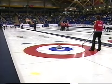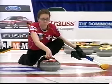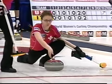9-7 as we go to the eighth in Germany. Andrea Schopp has the hammer playing in this eight. Yellow stones.